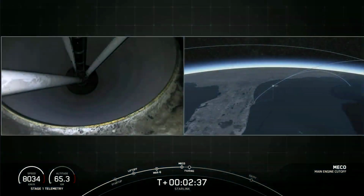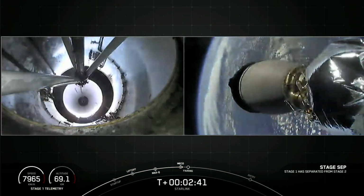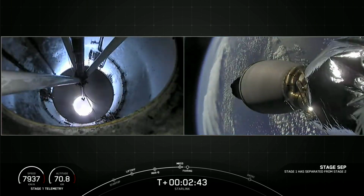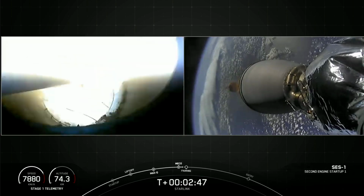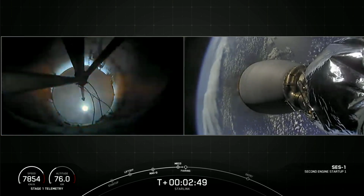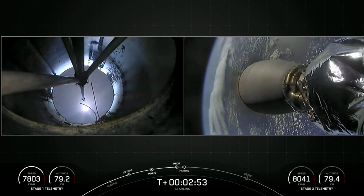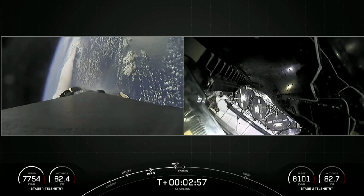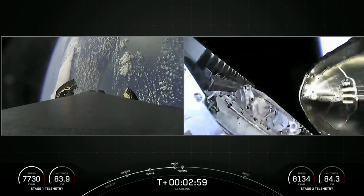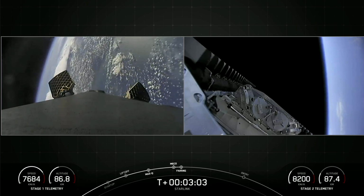Main engine cutoff. Stage separation confirmed. And second stage ignition. Fairing separation confirmed. And some incredible views there.